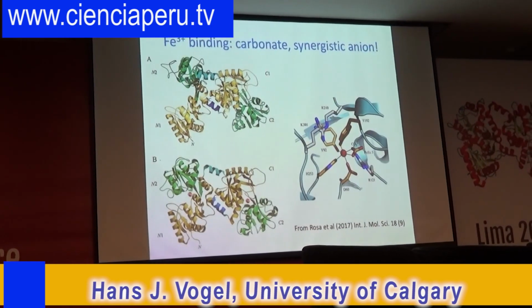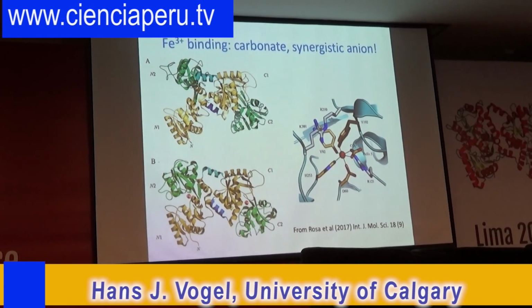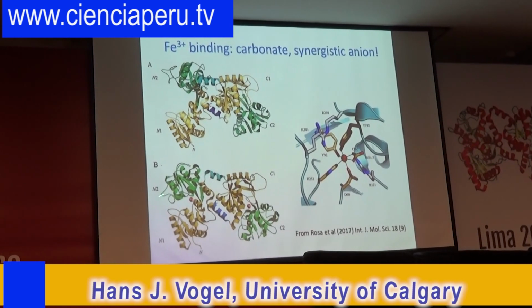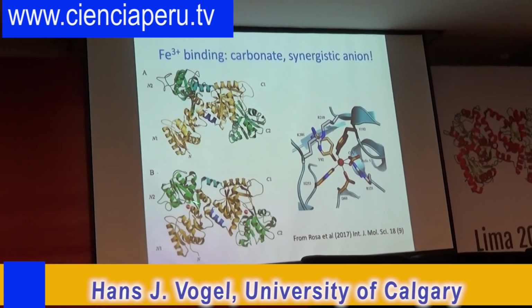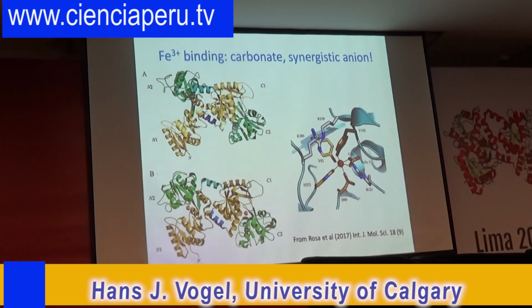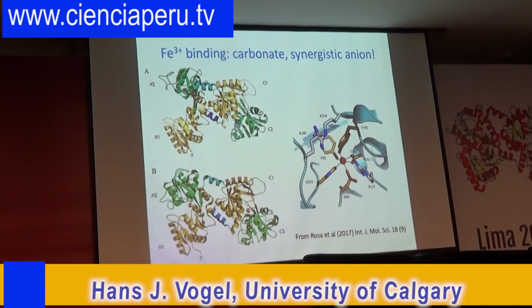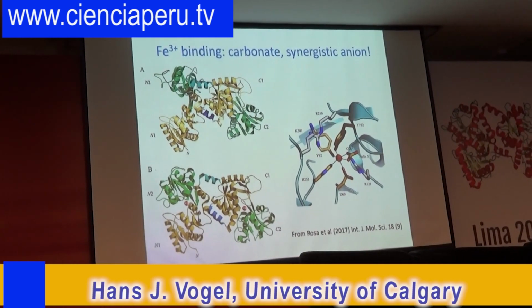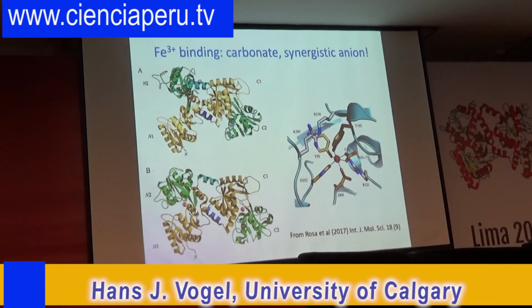Now, what happens to this protein if the iron falls out or is taken out of the protein? Here you see the protein that we just saw in the previous slide. The two irons are in on both sides, and here you see the iron has been removed. What has happened is the protein normally closes on that iron, but now it completely opens up. So the structure opens up quite dramatically.